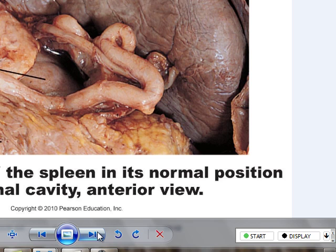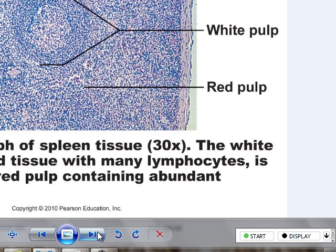When we dissect our pigs at the end of lab this semester, we're going to see how large the spleen is. So there's a lot of lymphocytes in the spleen because it's much larger than a lymph node. We can see different areas inside the tissue itself. The white pulp areas are very similar in structure to what we see in the lymph nodes.